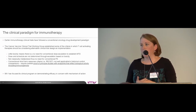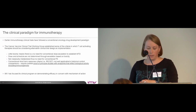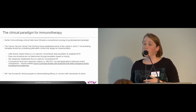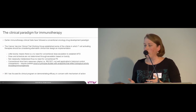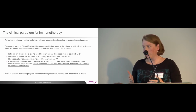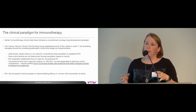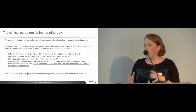When you're inducing antigen-specific T cell responses, there's little need for establishing MTD. It doesn't have that classical dose-dependent toxicity. Dosing and schedule, although very important, isn't determined through toxicity. It's determined by the generation and sustaining of immune responses. It's not classically metabolized, so demonstrating classical PK is also a challenge. There have been a lot of challenges around using RECIST criteria to measure clinical responses, partially addressed through iRECIST, but it's still a real challenge, especially when phase 2 clinical trials are trying to line up those responses to historical data. It has been a very challenging comparison.